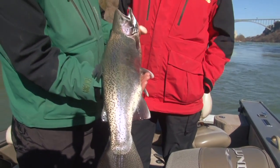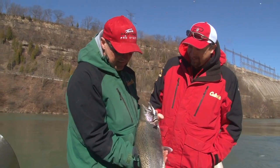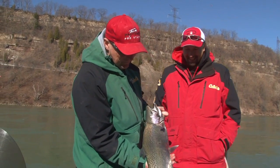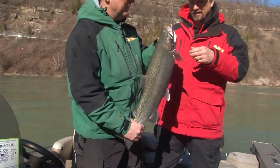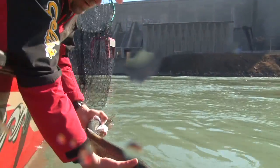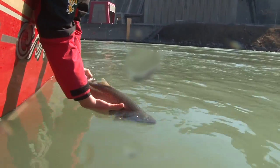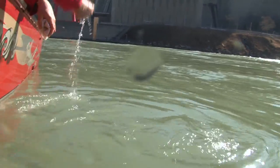He was gonna be trouble right from the get-go. I know, look at him. He still kind of looks like, you want some of this? Yep, that's the look he's got. He's eyeing you up. I'm gonna let him go. Your fish. Yep, your honors. I think he's gonna go pretty easy. Get back in there, buddy. There he goes.